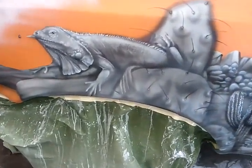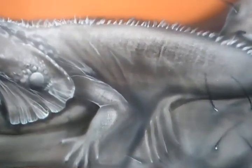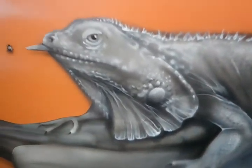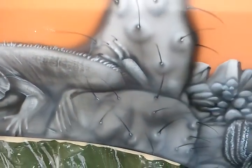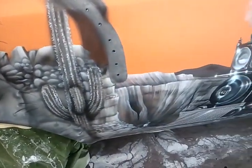Now, is that the same technique that you used on the lizard here too? Actually, on the lizard, we just cheated a little bit by using a brand new tack rag. Now, an older tack rag will do it, but a brand new one will give a little bit cleaner line. There's no buildup inside the pores of the tack rag. But you pretty much ruin one tack rag when you do this, but the ending result comes out pretty good.